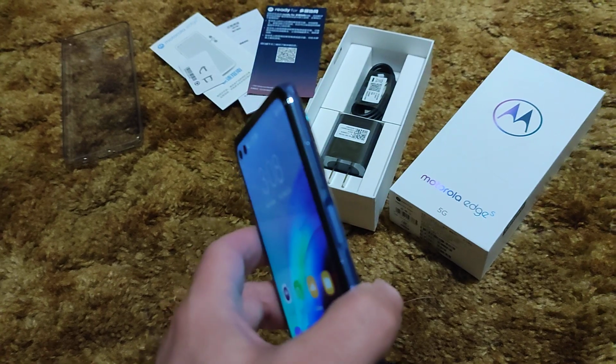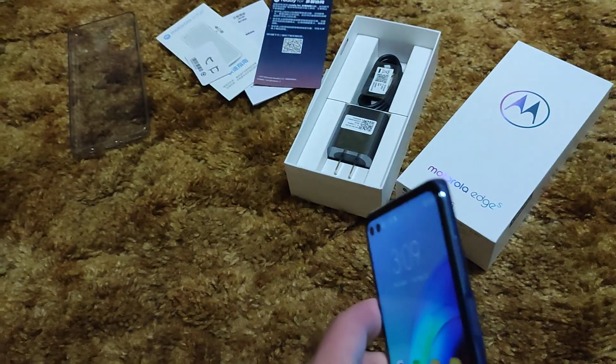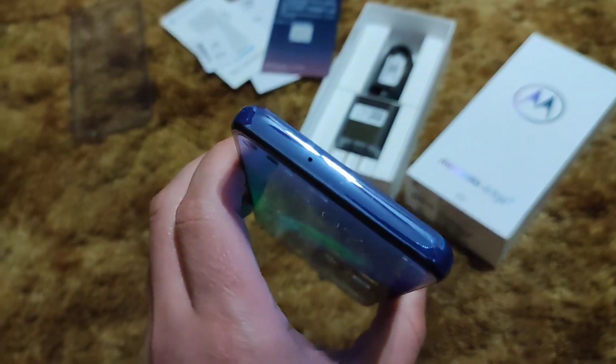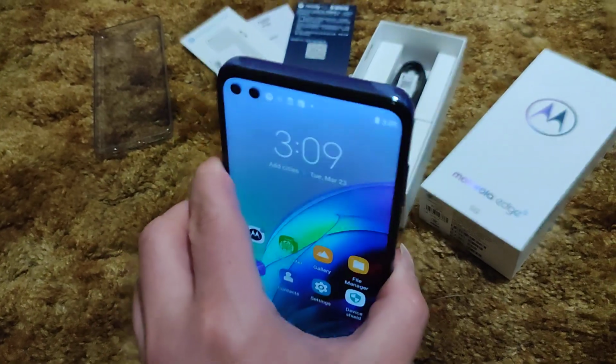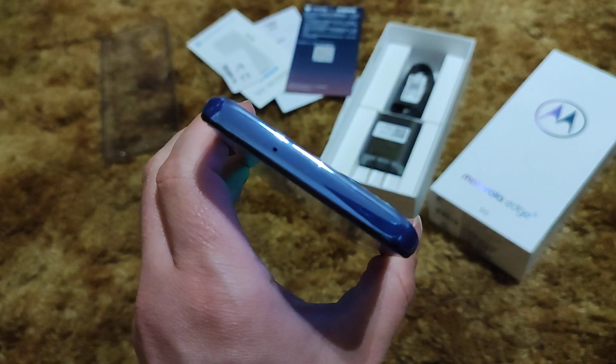I really like it. I wish Motorola would have done that. But then again, this came out first. So it was something that Xiaomi thought of and then brought out after this phone was out. So I wouldn't be surprised if Motorola started using that design technique. But as you can see, viewing angles are great on this phone.